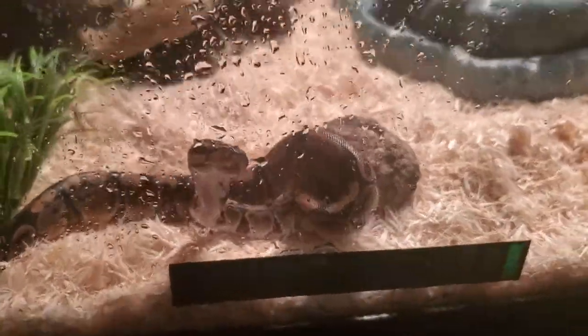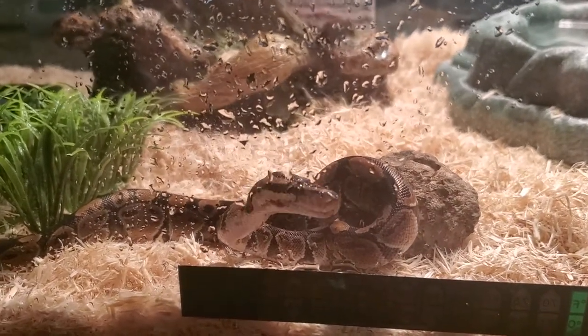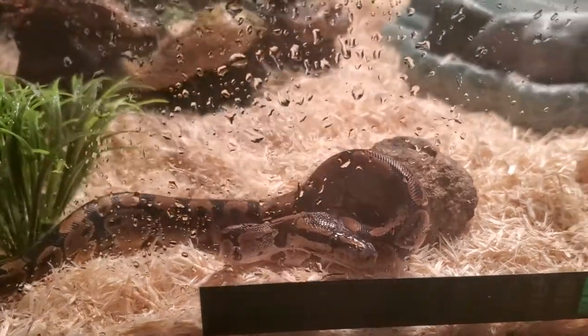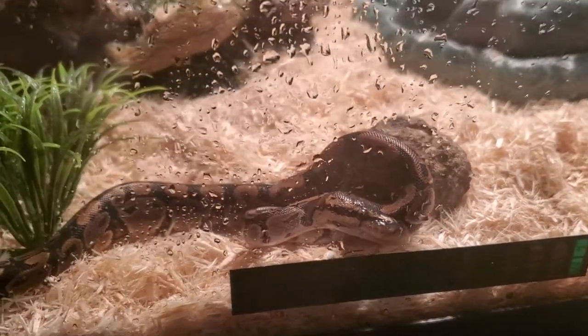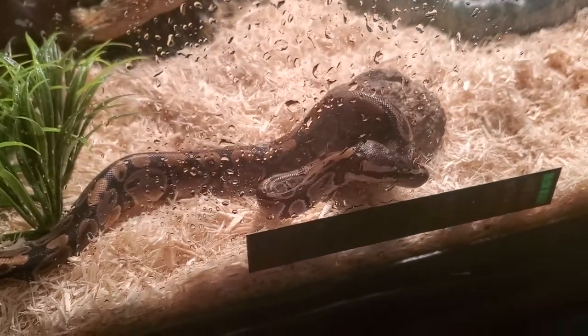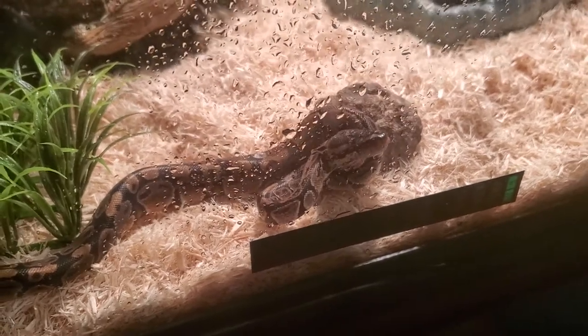Hopefully you'll feel better and you'll be able to hold them today or tomorrow. I took him out and put him on the bed last night to see how he did, and he did really good. He slithered around. They're not super fast, so they won't get away. He did really good.